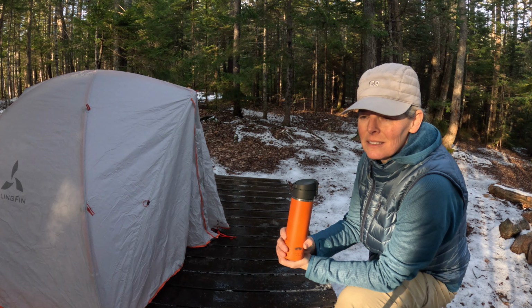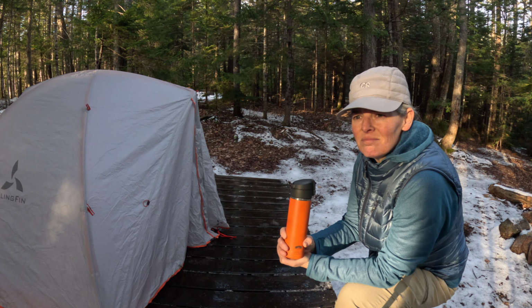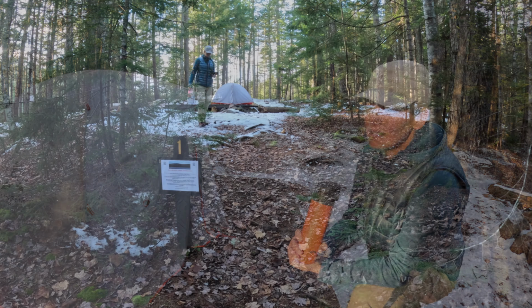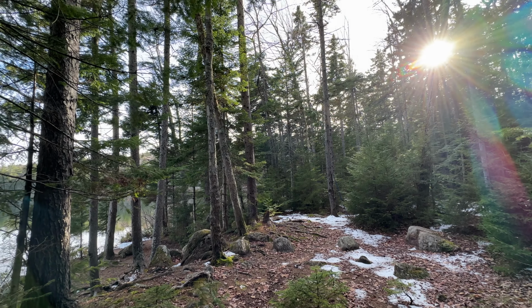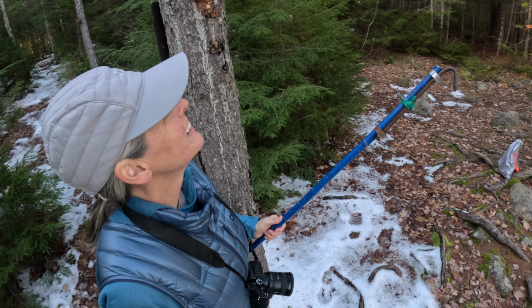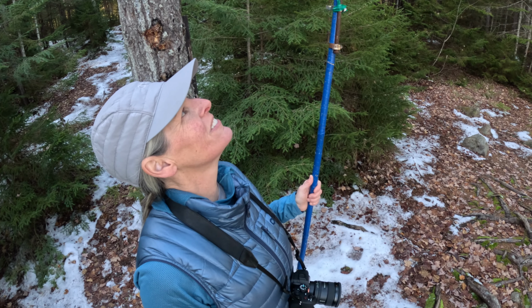There's no bear box. I think there should be a bear box. But there's not. There's a bear wire. Let's go over there and hang up the food. There's a line running up there. How do I use this tool? Is this in case it gets stuck, or is this to put it up there?